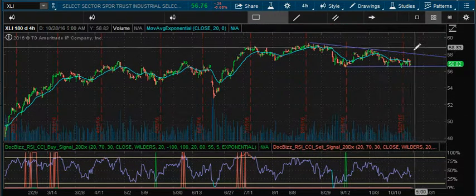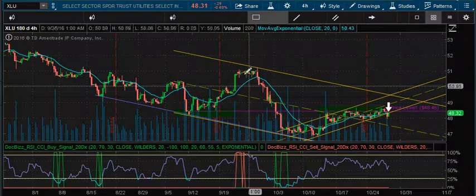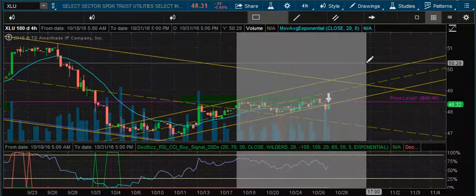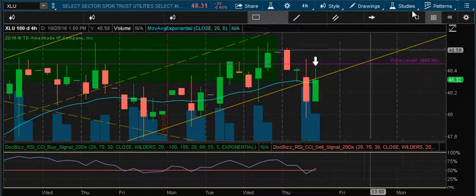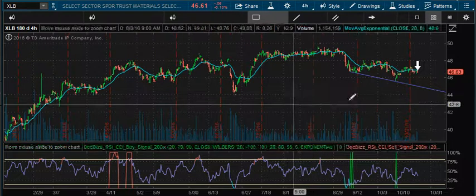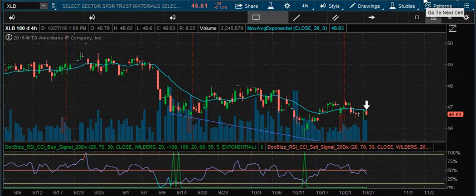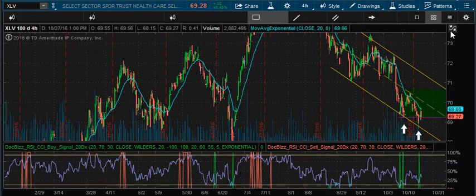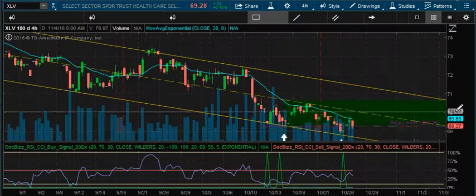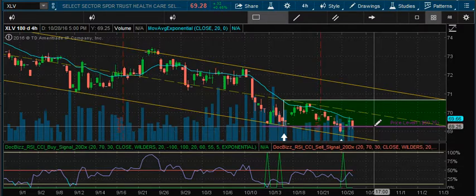XLI, I'd like to go long on that one. Utilities, now we put a sell on it right at the end of the day, just because it came back below this channel. Also the material sector, this is going to trade down to meet the support trend line. It's healthcare. Healthcare, we're long on it, and it's closed right at our support line. Hopefully it hangs up there.